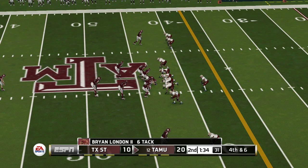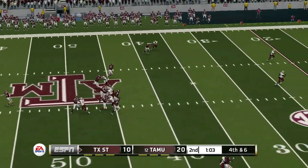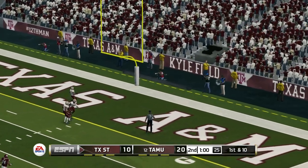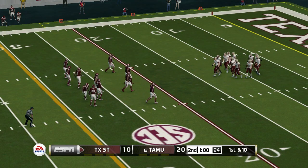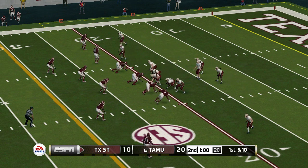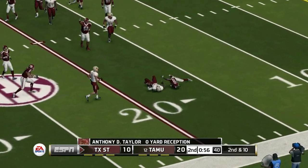Big kick here to try to pin the offense deep in their own territory. Excellent punt. This punt bounces into the end zone, and this will be a touchback. Last drive resulted in a field goal, and the offense will come back out looking to do one better. Complete pass and hit hard as he came down with it.